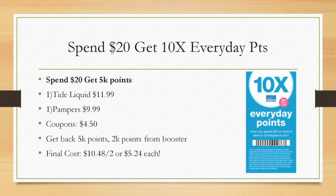So if you're wanting to use register rewards, which of course you can, you need filler items because we have a coupon attaching to the Tide and a coupon attaching to the Pampers. So you would need filler items. If you want to add some candy, some Arizona iced tea, whichever, he suggested that you scan your filler items first. That way the register rewards, once you scan those at the end, know to attach to those items, and then scan your other items after.